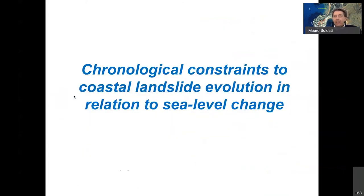If you want to properly address issues regarding landslide hazard and risk in coastal areas, it is always important to understand the chronological evolution of landslides, not only their present state of activity. This is also a very significant and very interesting aspect from the scientific viewpoint, of course.